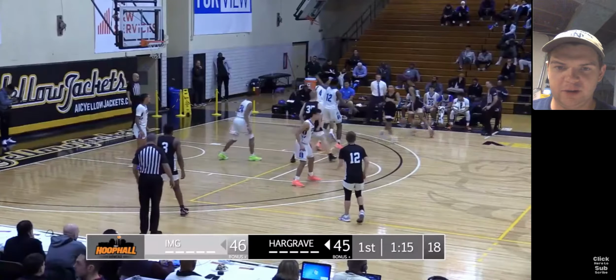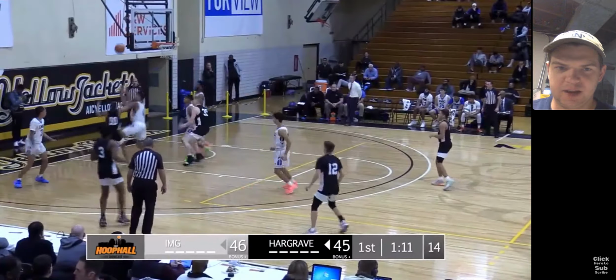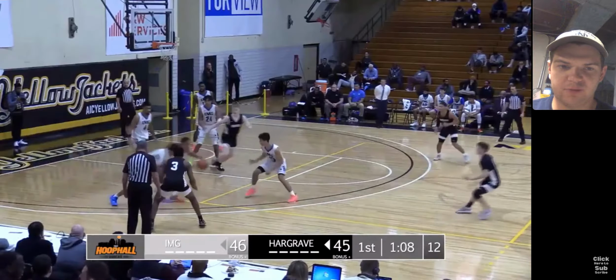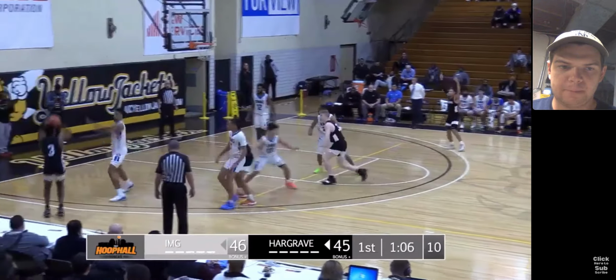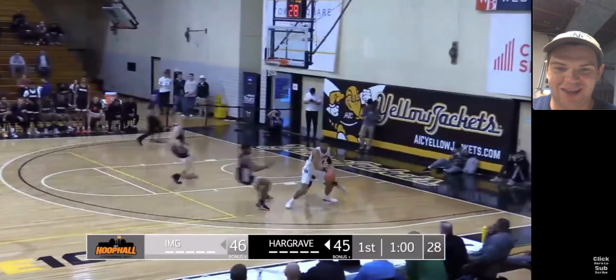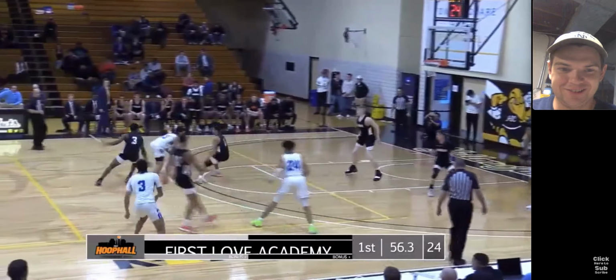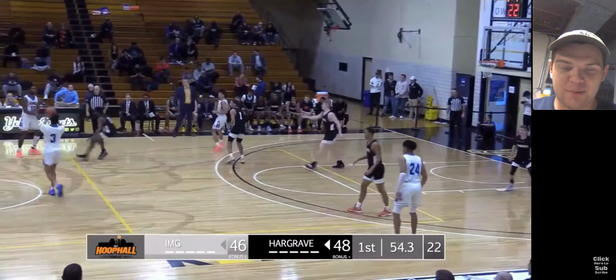So Martin's on the perimeter. Nice job kind of staying in front. And you can see him right here. Again, that's just a really, really good play from Martin. Right there, moved his feet well. And again, the three went in, but moved his feet well. And here comes KMJ on the fast break. There's going to be a whole lot of action going on right now. But again, moved his feet really well.